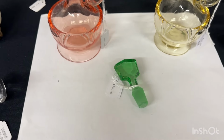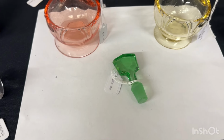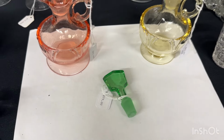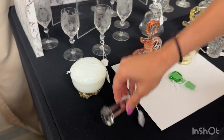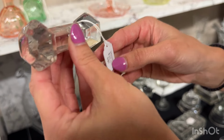Hey, we've got a moon gleam one, crystal body, and it has a moon gleam foot, but we've got it on the machine cleaning right now. It wasn't done, so we left it on the machine. But we can get you a picture of that if you want to see it after it's clean. $75. A knife rest, it's marked twice, good condition, and it's $35.